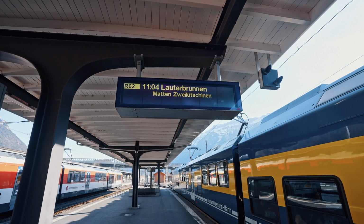Alright, made it to Interlaken. Just gonna take a short little detour to Lauterbrunnen. It's a nice little mountain town with lots of scenery, lots of mountains, and then we're gonna take the train at 3 o'clock here from Interlaken all the way to Lake Geneva.